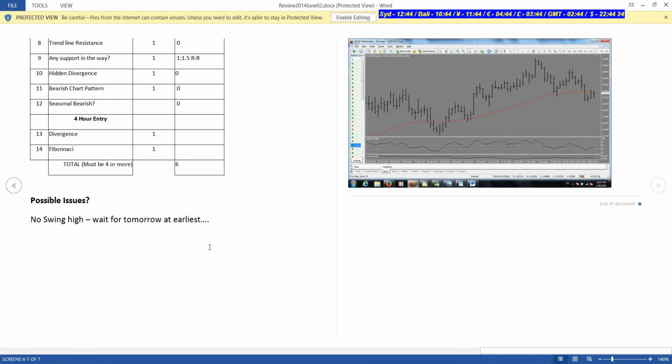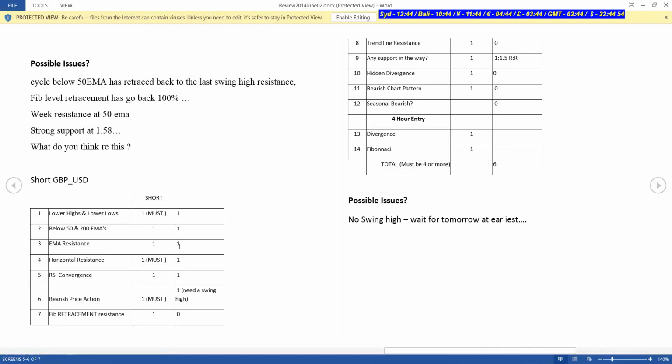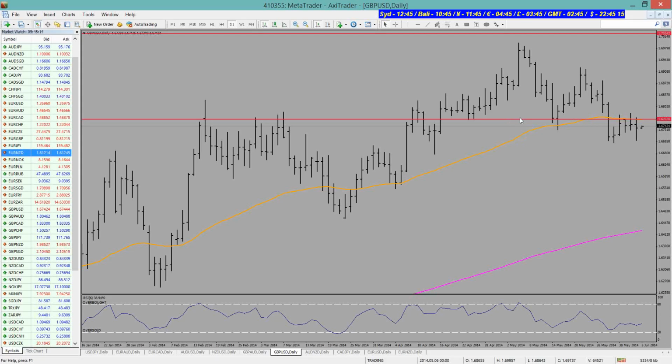So, support, 1.15 risk reward. Got 6. You're not below the 50 and the 200. You can't give that, you're nowhere near below the 50 and 200. 200 is way down here. EMA resistance, yes, you could say that. Horizontal, yes. RSI convergence, yes. So it's not even 6, it's 5, because you're not below those. Right.